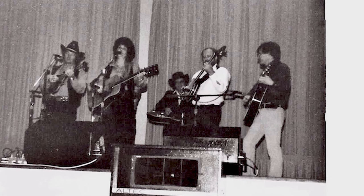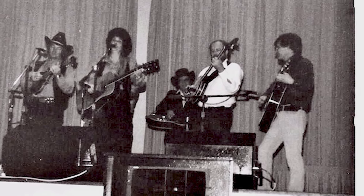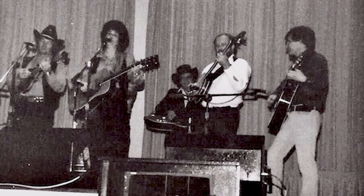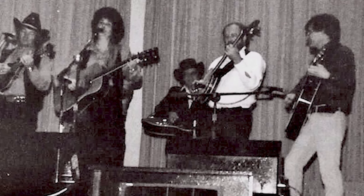So we drove all the way down there, and Uncle Josh Graves, another dobro player from the Grand Ole Opry, a really famous guy, he showed up. And so Jim had to sit in the audience. Of course, they wanted Josh to play dobro because he was famous. They asked me to play guitar.